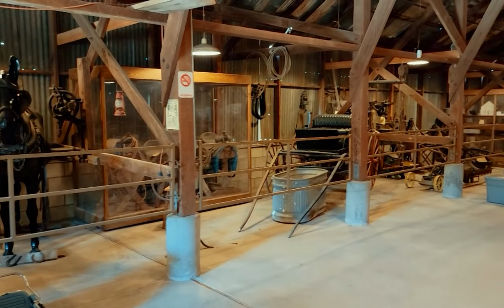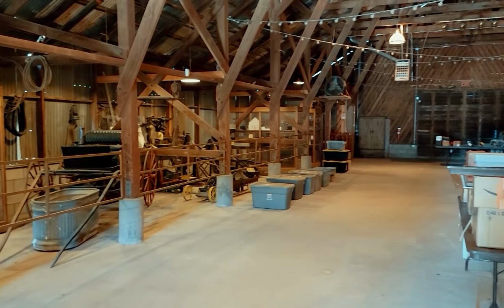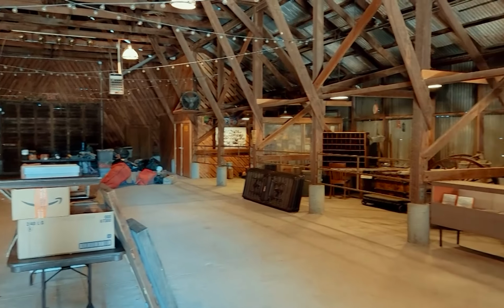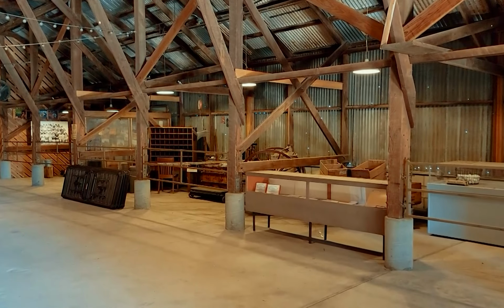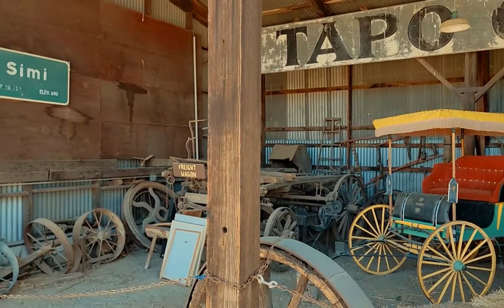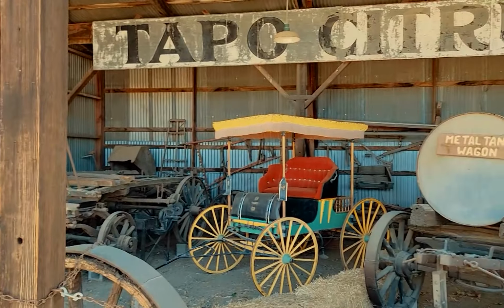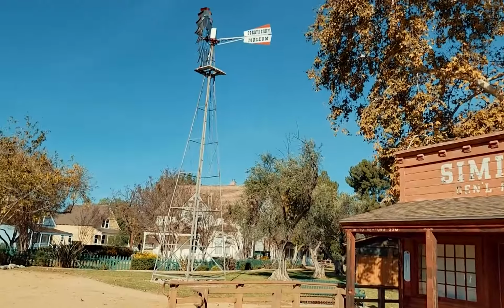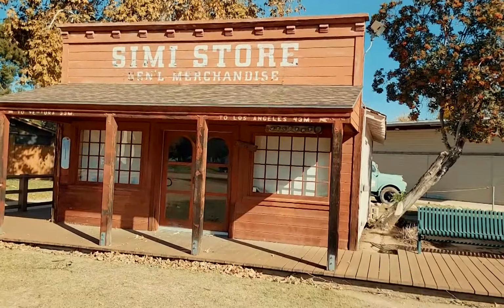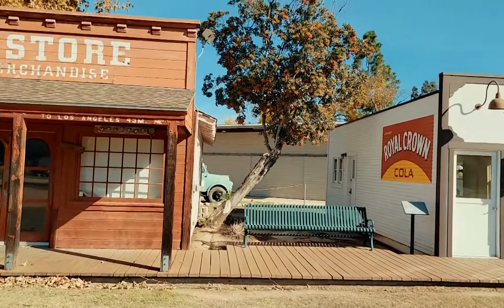Here's just a little sneak peek inside of the original ranch barn here. So I'm not going to show you a whole lot. I want you to come out to the park to see it yourself. This is where they hold a lot of events. A lot of weddings take place here and receptions occur in this area. There are a lot of period vehicles and farming equipment that was here. There is a windmill here, the Simi store, which operates as a functioning store during events, and the Simi Barbershop.